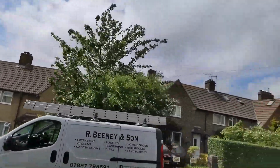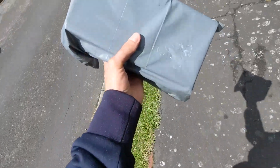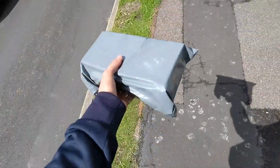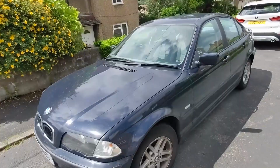We start the video off today in a windstorm, okay? Look it. I literally can't catch a break with this weather. At least it's not raining. I have this in my hand, all right? Little package. I ordered this on Sunday night. It's supposed to be a clutch master cylinder for a 1991 325i. Gonna jump in a daily and do a quick unboxing vid.